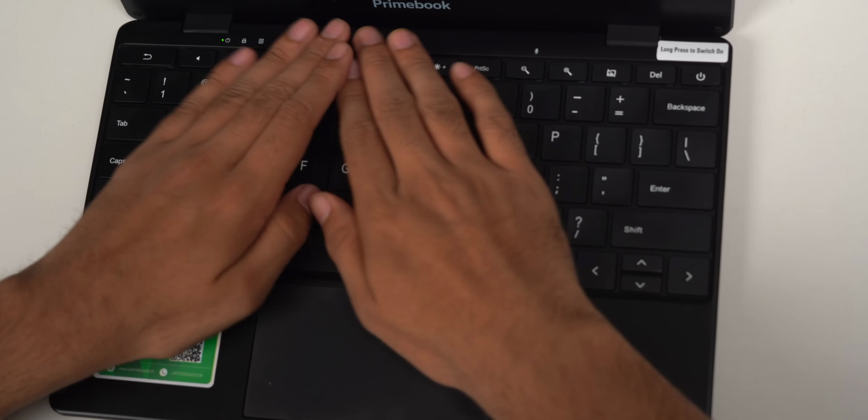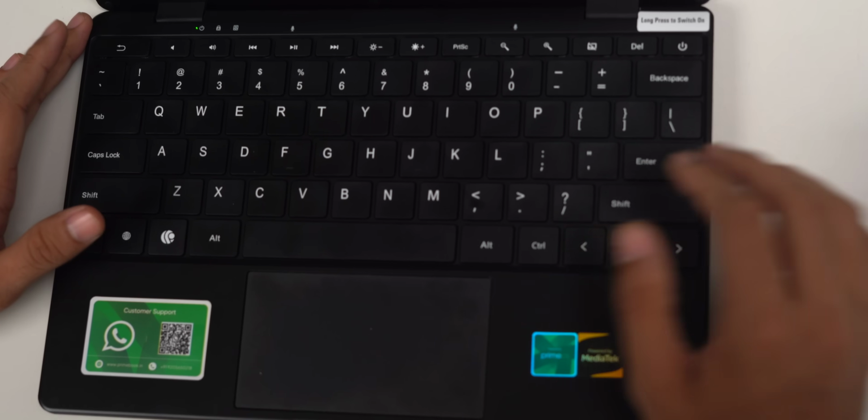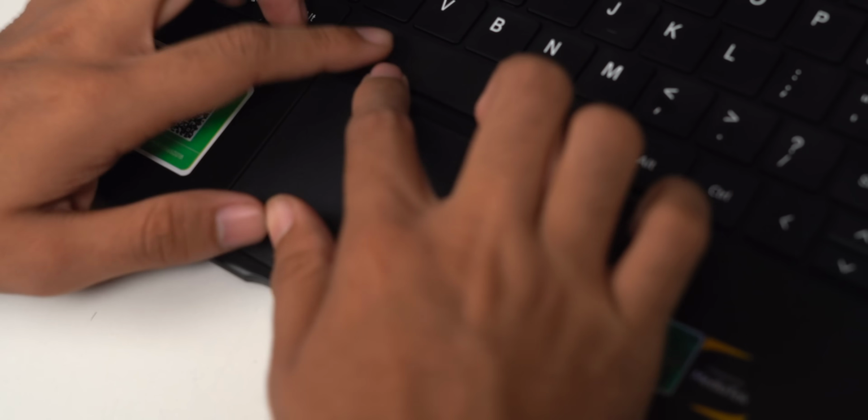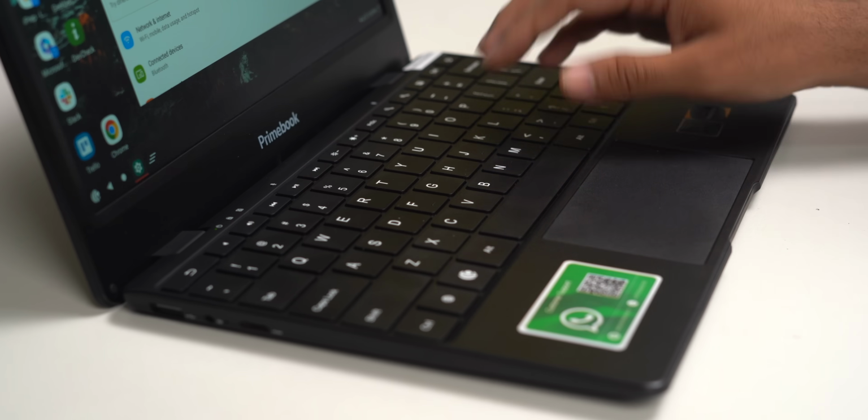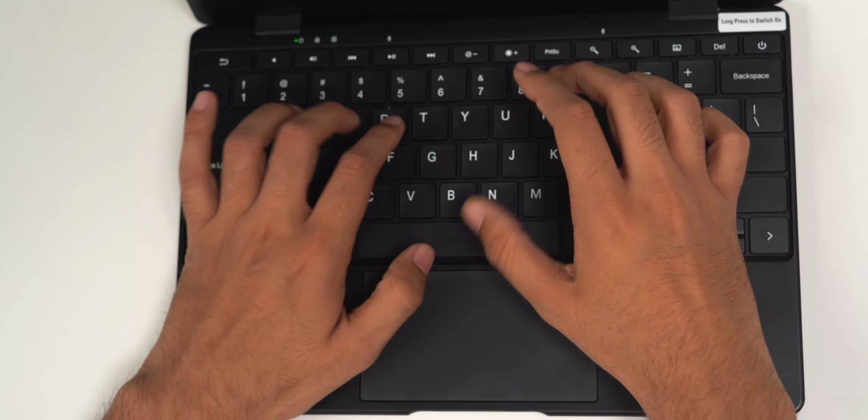Now, the thing that really has me concerned is the keyboard and trackpad. So it is a 10 keyless keyboard, so no number pad. Fine. Coming to the trackpad, the size is okay, but it is made from a very low grade plastic, because every time I use the trackpad, I get this tingling sensation on my fingers. And even the keyboard has a lot of flex, like typing on it just doesn't feel good.